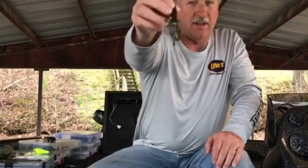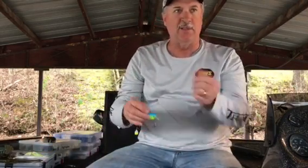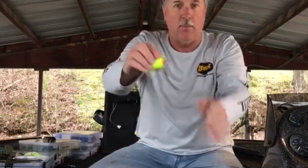Just almost kind of like you downsize a little bit. So that's what I'm doing on my jigs. The other thing we're catching fish on right now is the square bill crankbait. This is a Strike King 2.5. I do throw a Strike King 1.5.